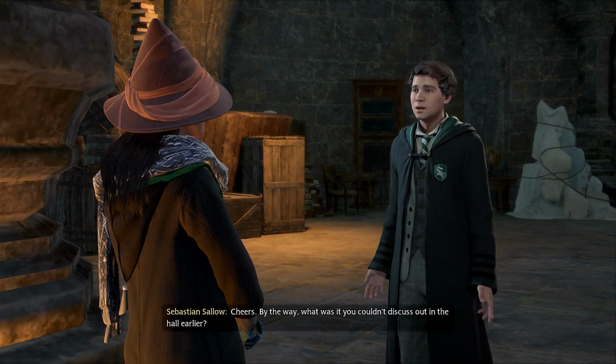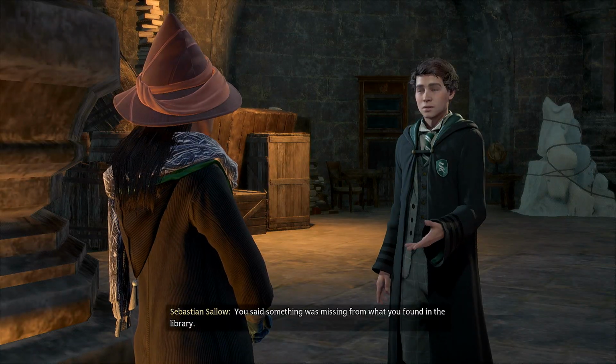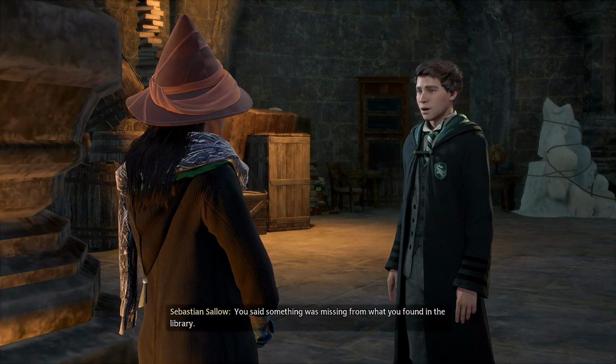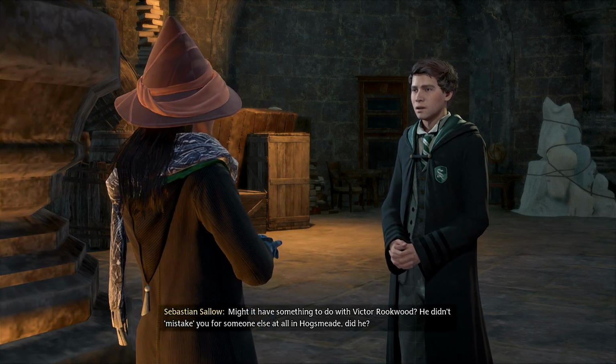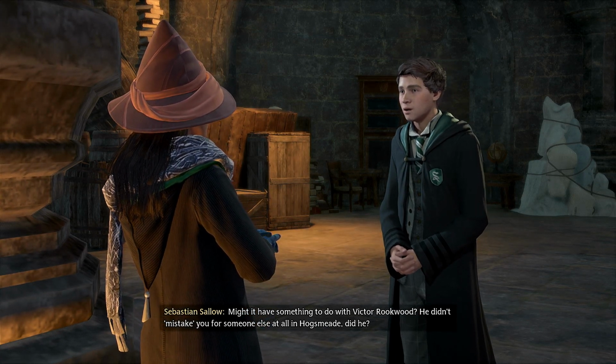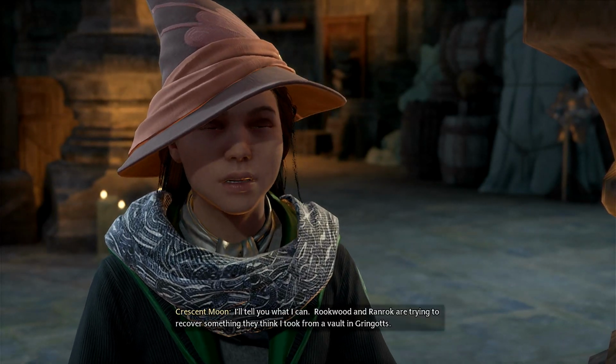By the way, what was it you couldn't discuss out in the hall earlier? I'm not sure where to start. You said something was missing from what you found in the library. Might it have something to do with Victor Rookwood? He didn't mistake you for someone else at all in Hogsmeade, did he? Nothing gets past you. I'll tell you what I can.